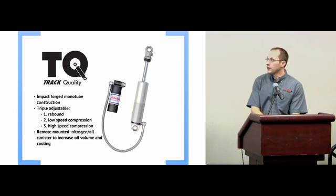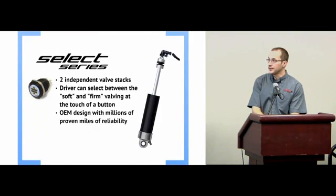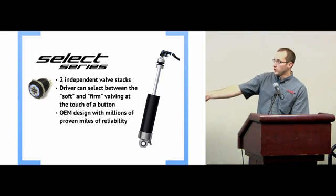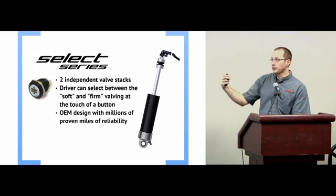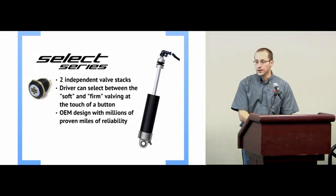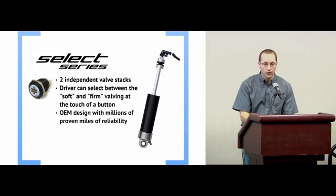The last series of shock that we offer is the Select series. These are a monotube shock as well. This one we actually make in-house with the help of Delphi, a lot of Delphi technology in this shock. It's an electronically adjustable shock. So by simply pushing a button on the dash, send 12 volts down through the shock, and there's a couple different shim stacks on the piston, so it's changing the flow path of the oil to go through either the firm valve stack or the soft valve stack. These are great for the guy that wants to have great performance and great ride quality, but doesn't want to crawl under the car to adjust the shock absorbers.